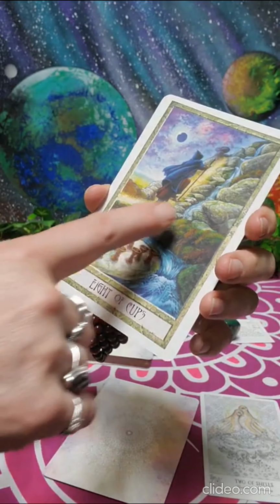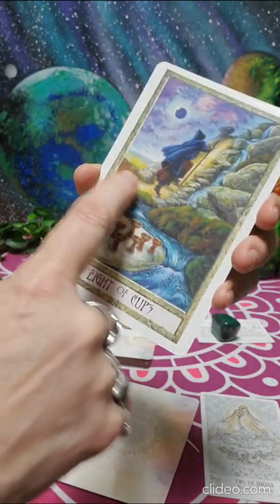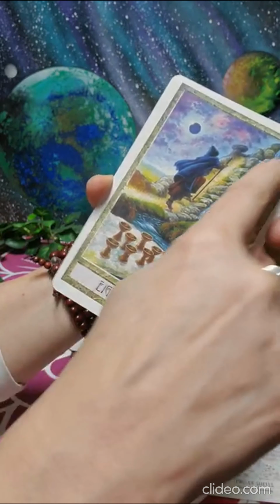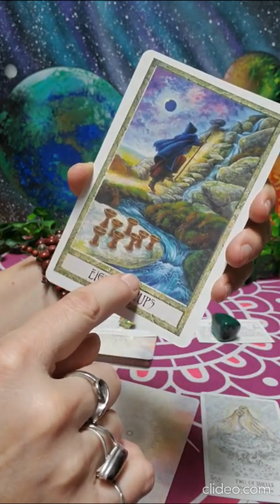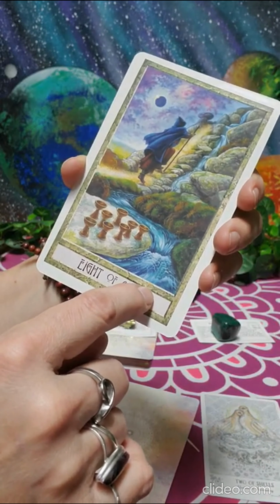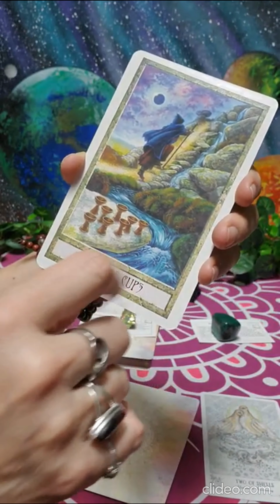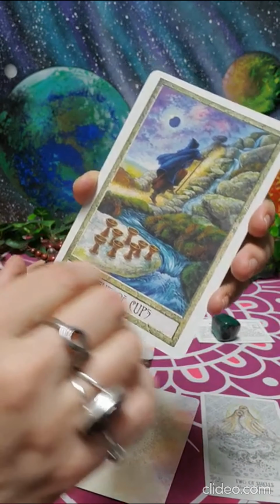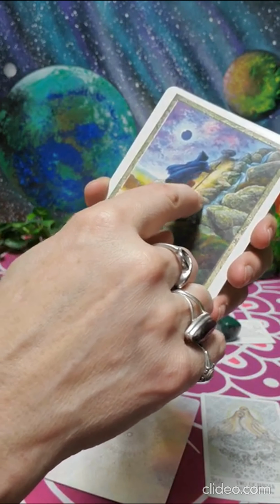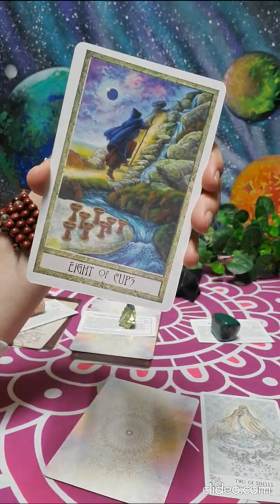Now, there's a stream right here, 8 of Cups. This is all about water. So there's a stream, actually it's a little waterfall, which shows movement, change, but emotional. These kinds of emotions, they're flowing, but they could probably be a little rocky. This person looks like they're walking up with their walking stick. They're walking up, but this path is lighted. Look at how golden the path is.